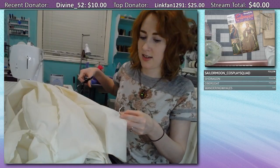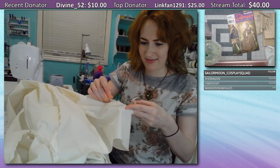Oh, it's so awkward to cut because it's slipping out of place. I'm just trimming off the weird seam allowance that's not connecting in the right spot. I think I got a little too much, but that's okay. That looks good. Thank you guys, I'm glad that you think so. It's just a mock-up, showing the general shape and size of the dress that I'm going to end up making.